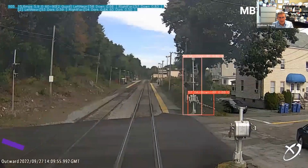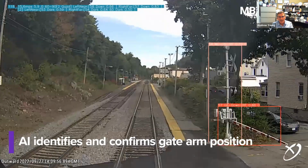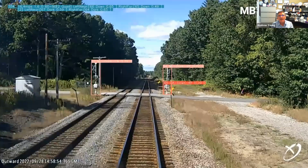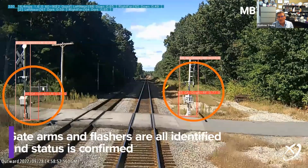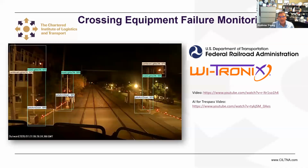Again, it's identifying that the position is correct. It is down, and if it identifies something isn't correct, then that provides an alert. Now, the way that this system works is that when something is wrong, that will automatically create an alert, which is sent out to the operating railroad, and they'll understand precisely where that is. They'll also have a copy of the video as well, so they can see that.